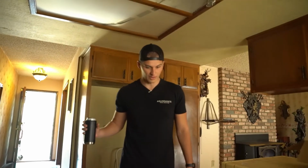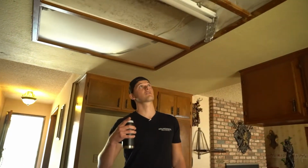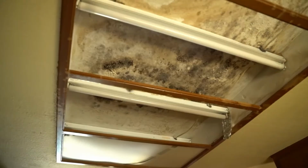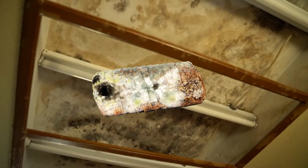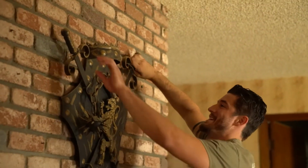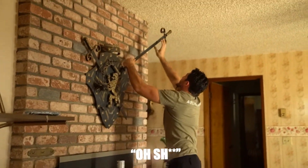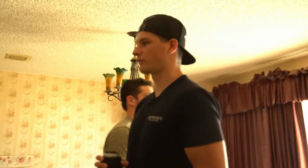And during the vacancy, the roof had leaks and the rainwater got all the way down to the drywall in the ceiling. And as you can see, it's all moldy and sagging now. Oh my God, that's kind of badass. That is pretty bad, right? Oh shit.